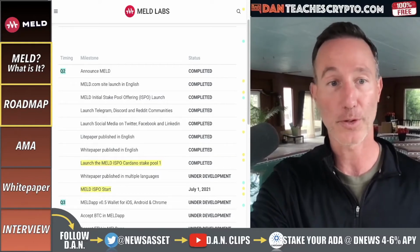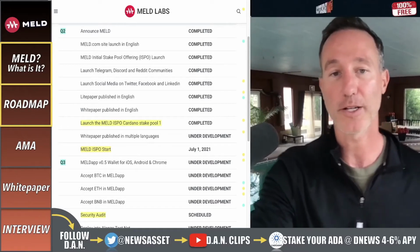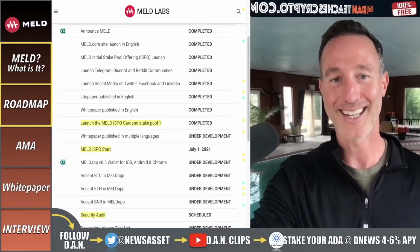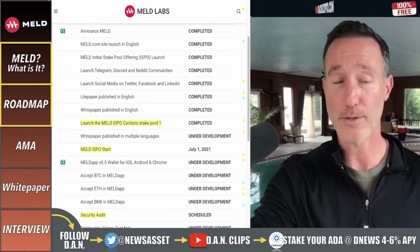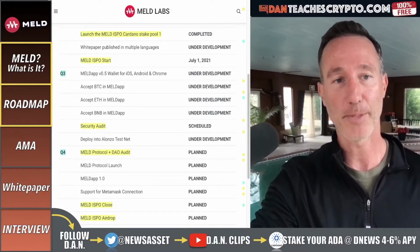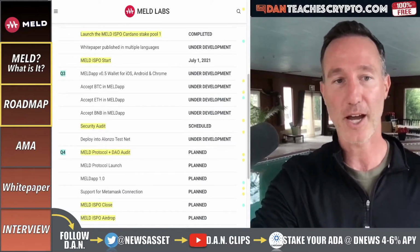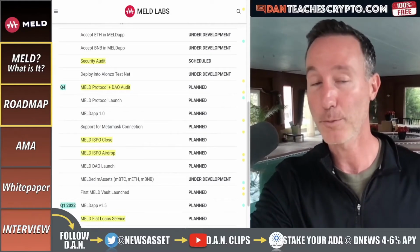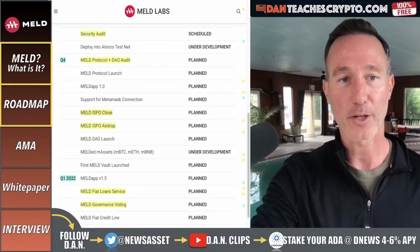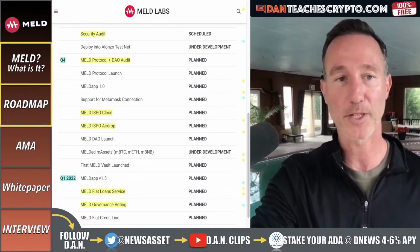This is super early. And then the ISPO start is on July 1st, 2021. So they've actually launched it, and then it's going to start in 2-3 days. Interesting. Then in Q3, looks like they're going to actually accept Bitcoin, ETH, BNB in the dApp itself. There's a security audit that's going to be scheduled, which is great, especially for them with smart contracts. You've got a DAO audit in Q4. They're going to close the ISPO in Q4. So you're looking at October, November, December.